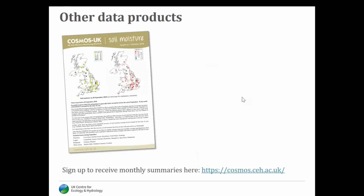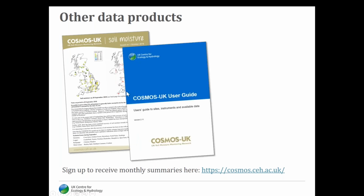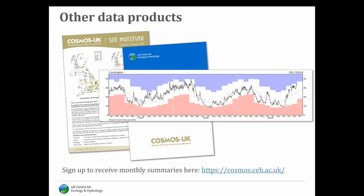We also produce data products, summarizing all of the data. So these are the monthly maps of the data produced at the beginning of every month, and you can sign up to receive these on the website. That's the web address there on the homepage, and these contain both maps of the data and graphs of the data. There's a detailed user guide on all of this instrumentation and how things are measured, much more detail than I can give now. And as part of that monthly summary, there are all of the graphs of the recent data.